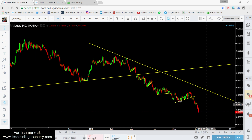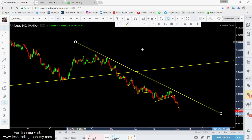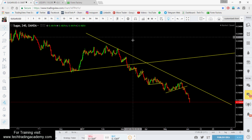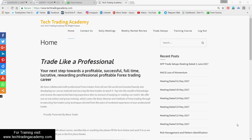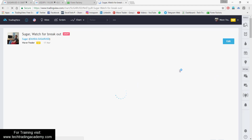Let me show you where we were tracking that pair. Sugar was forming a perfect, nice trade setup. Let me open the website. I think I posted on this website, the trade setup explained on sugar. I posted it on the website. We started to track sugar from this area.